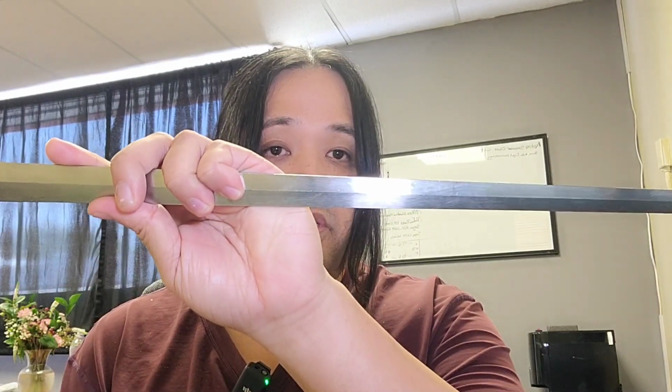Now, going into this fight, I knew I was going to have a severe reach disadvantage because rapiers are much longer than katanas. So I wanted to use the broader blade of the katana as opposed to the rapier to potentially control the direction of where my opponent is countering and attacking. But that's enough talking, let's get right in it.